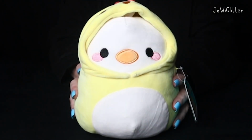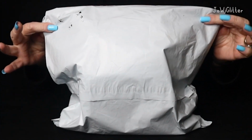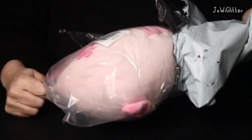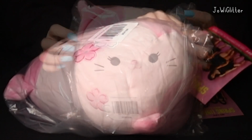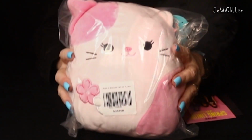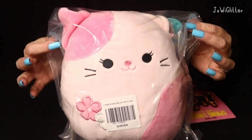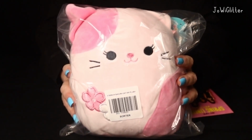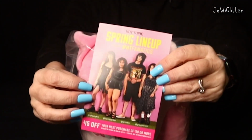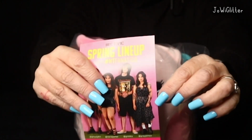All right, let's move on to the next one. So this is the next one, so let's go ahead and get it open. I see pink. I'm so excited. This is Roseanne the Sakura Cat. Honestly, I didn't think I was going to get her until like August because that's what it said on the website. But apparently they now have her in stock and I'm very, very, very happy. And they sent me a Hot Topic coupon, $15 off my next purchase.